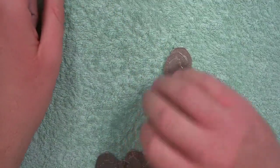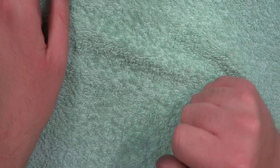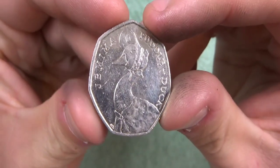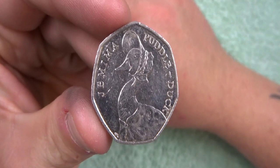So guys, as I put them in the blue bag, we found none. I'll leave you with the Puddle Duck. That's our find of the video.